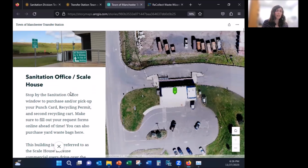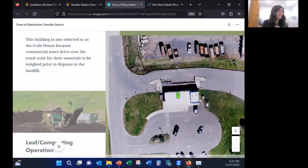All right, so this is the place where you want to go to get your recycling permit, which is free to all residents of Manchester. And it's also the place you want to go to get a punch card for the items at the transfer station that do cost money to dispose of. So nearly all recycled items at the transfer station are free to recycle. Anything else, you use your punch card for, and it's based off of carload. You can also pick up leaf bags here.